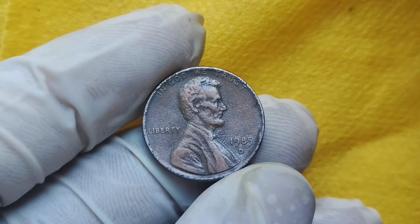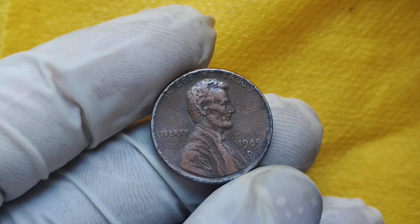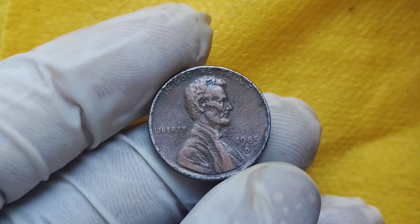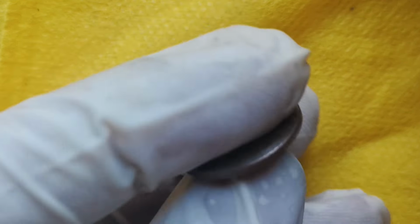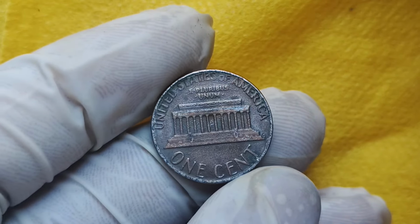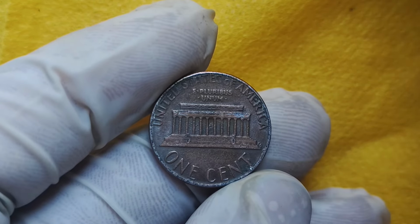A while back, I was in a rush, grabbing a burger at a drive-thru. You know how it is, you're fumbling for exact change. The person behind you is impatient, and the cashier is giving you that "Hurry up, buddy" look. In my panic, I grabbed a handful of pennies and dumped them in the cashier's hand.